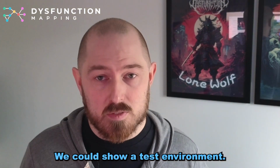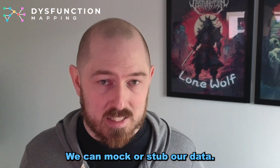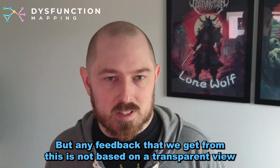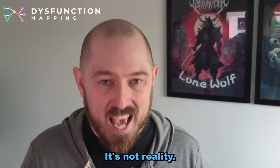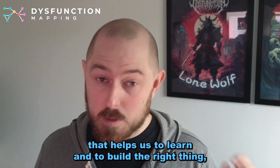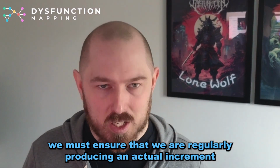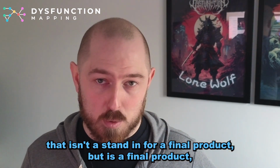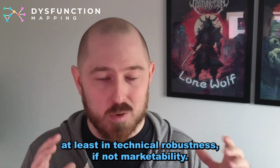We could show a test environment, we can demonstrate a happy path feature, we can mock or stub our data. But any feedback that we get from this is not based on a transparent view of the real product. It's not reality. Ultimately, this means that if we want real feedback that helps us to learn and to build the right thing, we must ensure that we are regularly producing an actual increment that isn't a stand-in for a final product, but is a final product, at least in technical robustness, if not marketability.